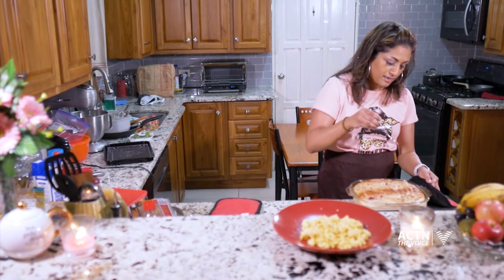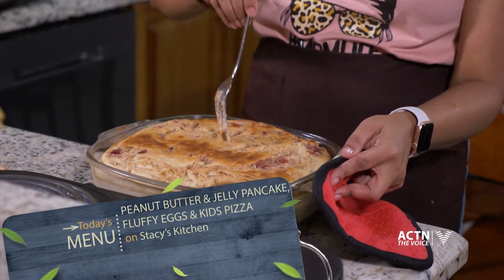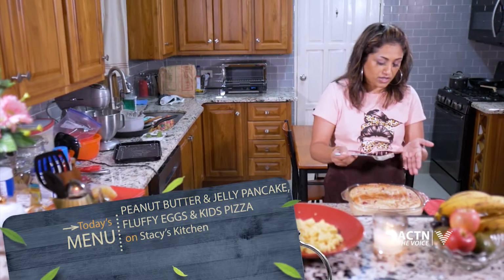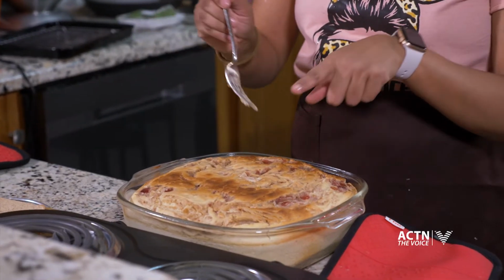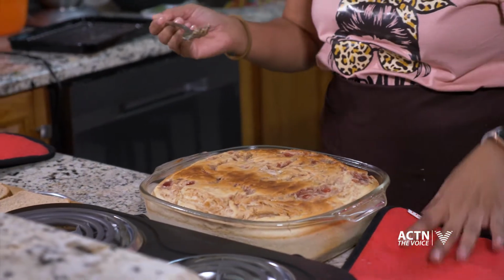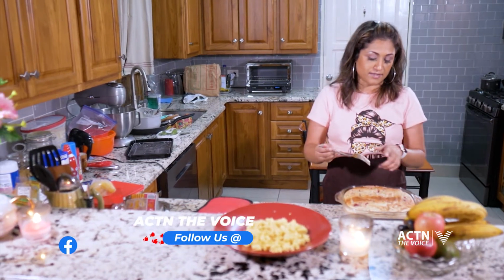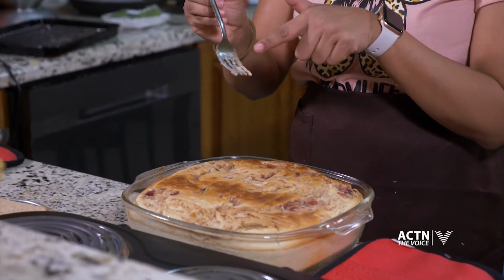So I'm going to check my peanut butter and jelly pancake bake here. But as you can see, it's still a bit sticky. So this is how we know. So it's coming up to the top. So then eventually it will rise a little more, and all of this we will not see it anymore. So I would say this will take about 15 minutes at the most. Alright, so I'm going to put it back in for another 15 minutes. But I just wanted you to know how to check to see if it's ready, because it may look ready on the outside, but when you dig in, it's still a bit moist on the inside.